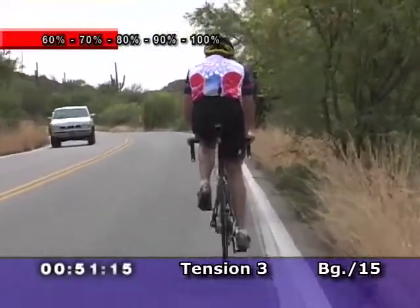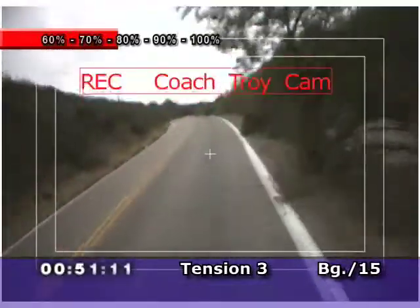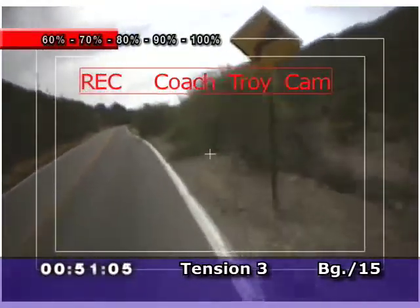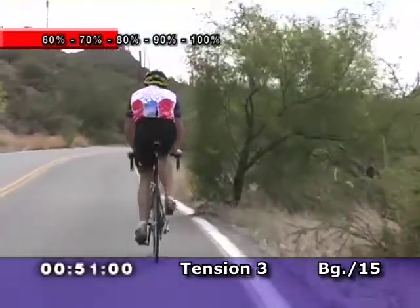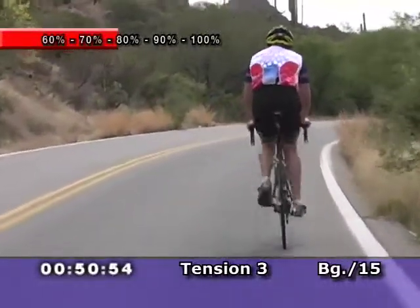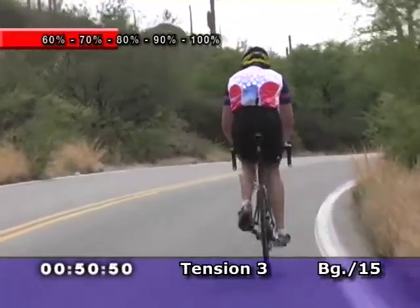So we're still just riding steady tempo. Big chain ring, 15 on the back, 80 to 90 RPMs. Coach Troy cam. Come on now, keep it steady. Stay with me, stay focused. Upper body's nice and still, hands nice and relaxed on top of the handlebars.